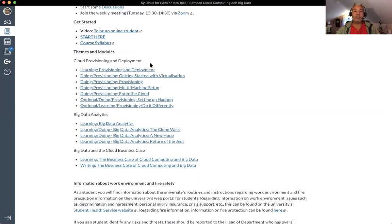As I said, the order in which you take the themes is very much up to you. This is the recommended order, that you do provisioning and deployment first and you do the analytics afterwards. The business case assignment you can do more or less at any time because they're not building on each other as much. So I would suggest that you even do that in parallel if you have the time for it. The reason why these two are slightly more connected, the provisioning and deployment and the big data analytics theme, is because you will eventually be needing to set up your deployment environment in the big data analytics assignment and setting up Hadoop and so on. So if you've done the provisioning and deployment first, it's a bit easier for you. But again, if you want to do it in a different order, then I won't stop you from doing that.